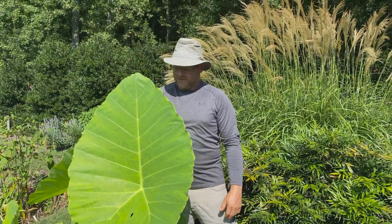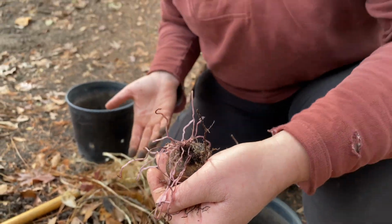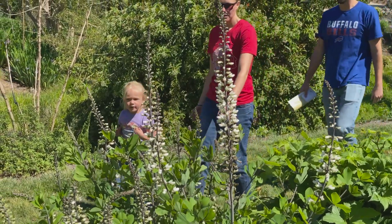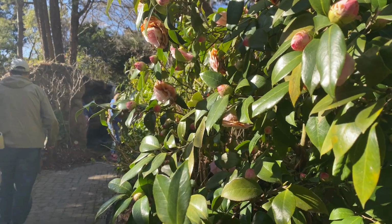This is one of my favorite cyclamens. When this blooms in the winter time, it really is just very gentle and cute. We started doing open houses 34 years ago. We started out with a spring, then we added a summer, then a fall, and the last one we added was the winter.